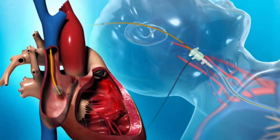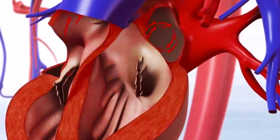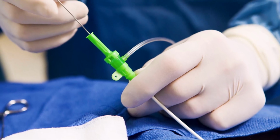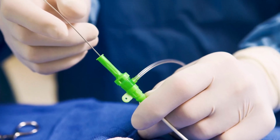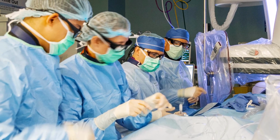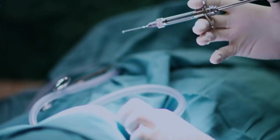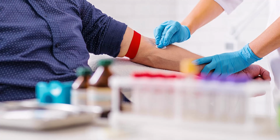5. Cardiac catheterization. Cardiac catheterization is a minimally invasive procedure in which a thin tube, a catheter, is inserted into a blood vessel, typically in the arm or groin, and guided to the heart. This allows healthcare providers to directly measure pressures within the heart, assess how well the heart is functioning, and check for blocked arteries. If blockages are found, a catheterization can also provide treatment, such as placing a stent to open narrowed arteries.